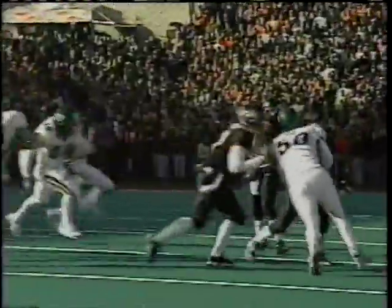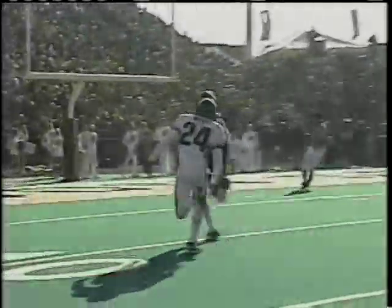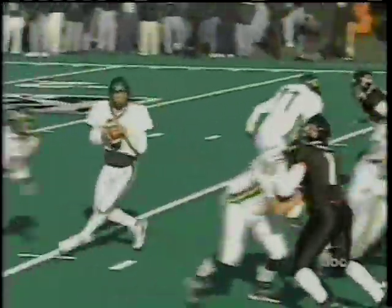Pick by Cookus, and here come the Beavs. Jonathan Smith started 5 of 6. Robert Prescott, 2 first-quarter touchdowns, including that one. But down by 17 points, Harrington gets hot. 9 straight completions. This one to Marshawn Tucker for 33 yards. That sets up Harrington's quarterback draw. 10-point game, and that's where we are, 17-7.